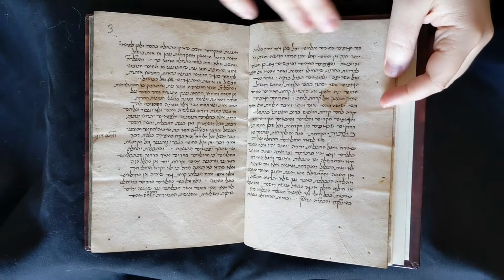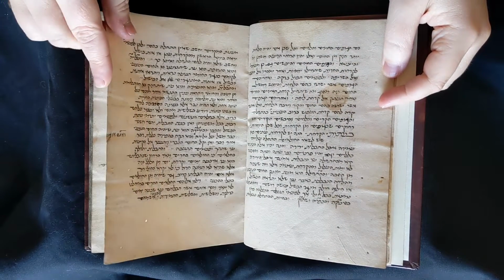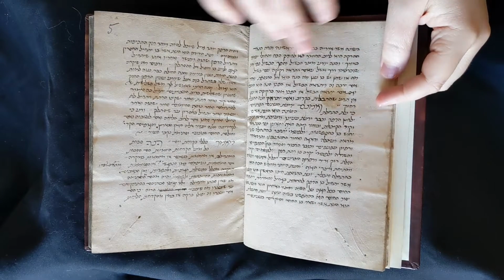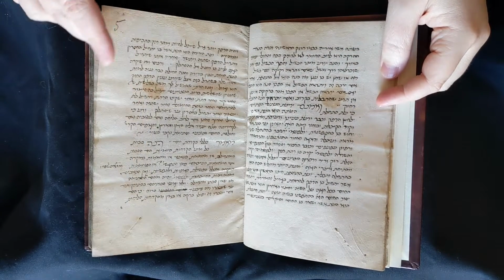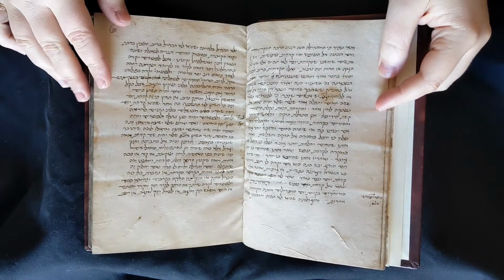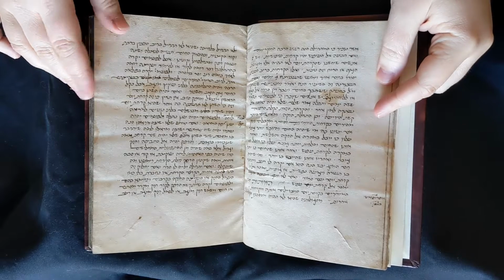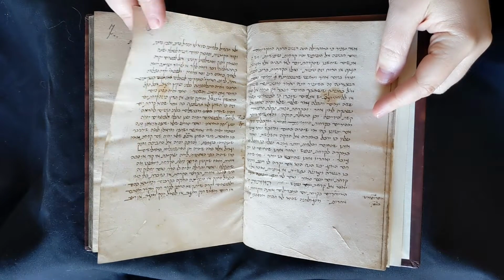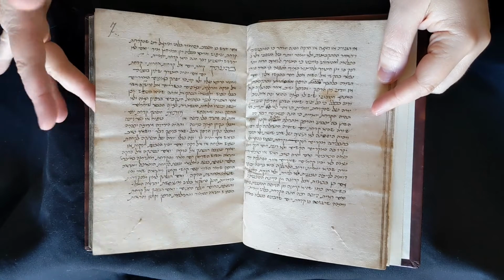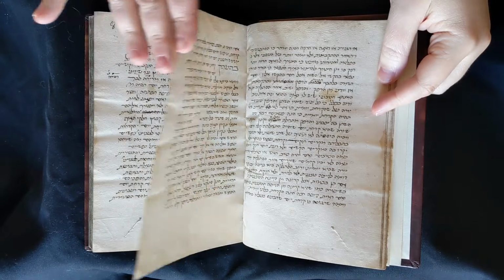At the end of the volume is Maimonides' 12th century treatise on poisons, Ma'amar Ha-Nikbad, which is a much shorter work and which also lacks the end of the text and was also translated from Arabic into Hebrew in the 13th century, although this, again, is a 15th century manuscript.